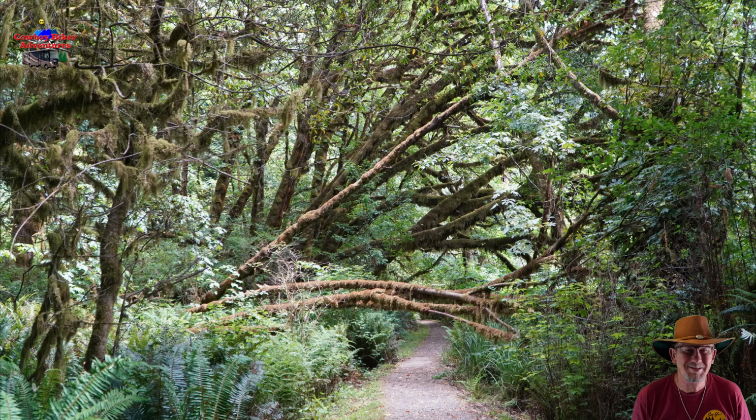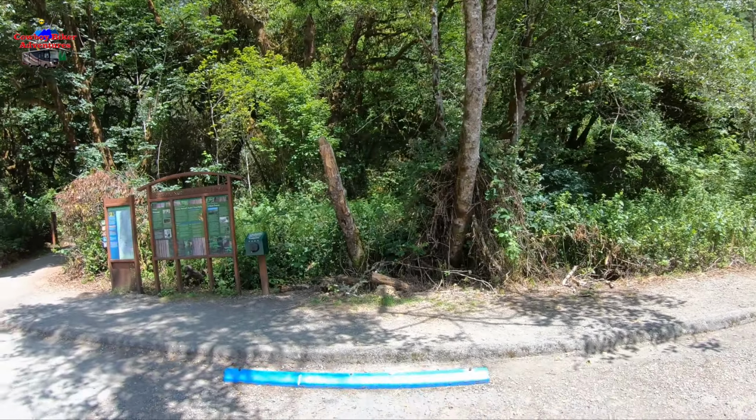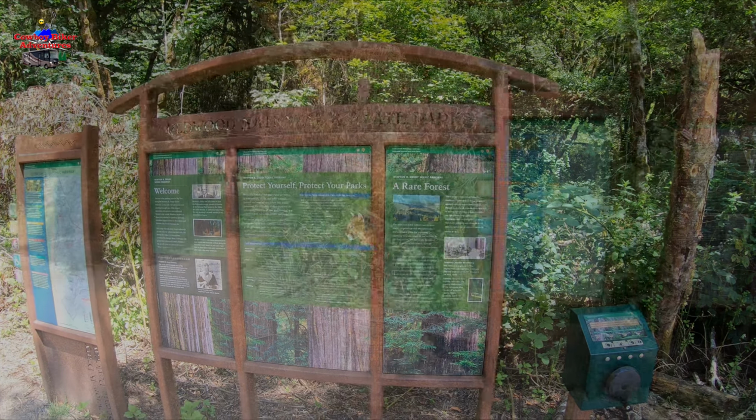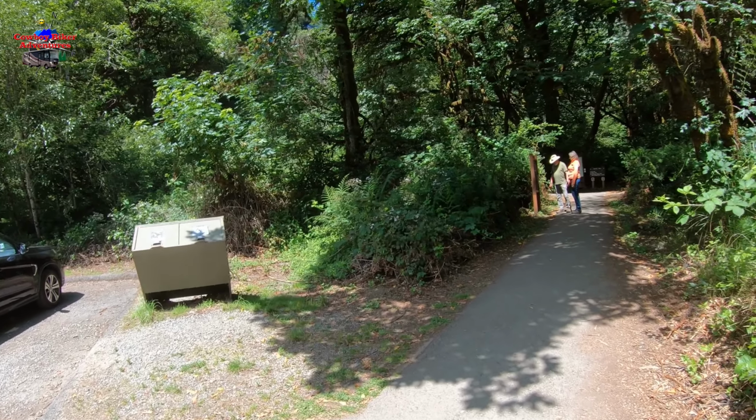Here we are to go see the Big Tree. That's what they call it. Let's see what we got over here. Redwood National and State Parks. All right, let's go check out the Big Tree.